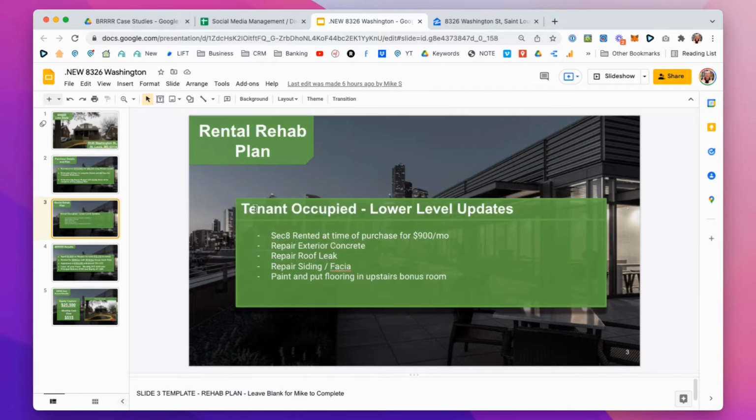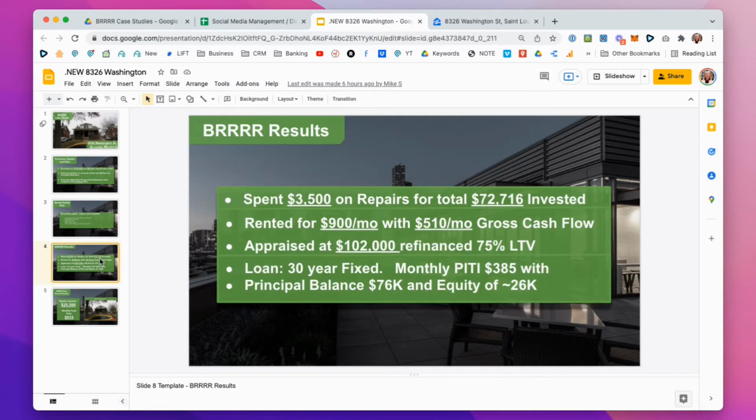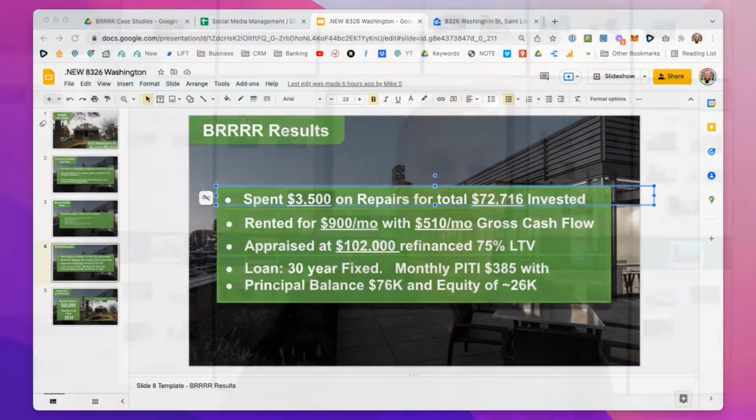Now we are working around the tenant. The outside stuff is easy, but with the inside stuff, you have to get in contact with the tenant. Here was the results. We actually spent $3,500 on repairs, and we were all into this for $72,716, which is awesome. We spent less than we estimated, and let me tell you, that doesn't happen very often. But the goal is to do just that. Spend less than you estimate, not more, because then you get in trouble whenever you spend more.